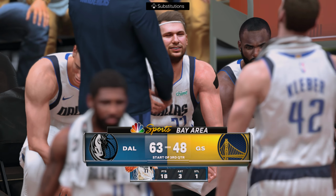Green finds Curry. And that comes off the assist by Green. Curry's got 6. Well, Steph Curry, one of the most dynamic ball handlers in the game. He has more moves than you can count. Doncic passes to Green. Irving for 3.